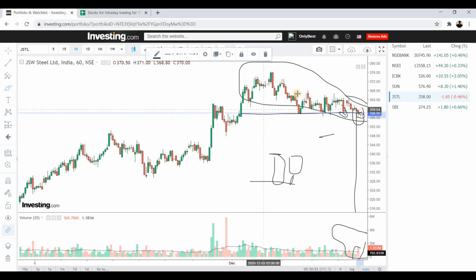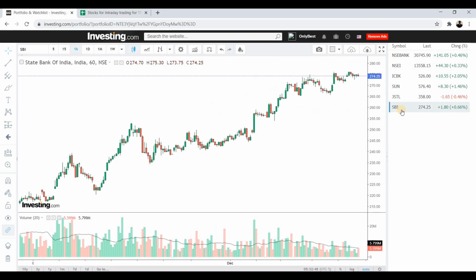Let me go to the hourly chart. This particular level, 365, would be a decent target in JSW Steel in tomorrow's session. Fourth and final stock we are going to trade on 15th of December is State Bank of India.